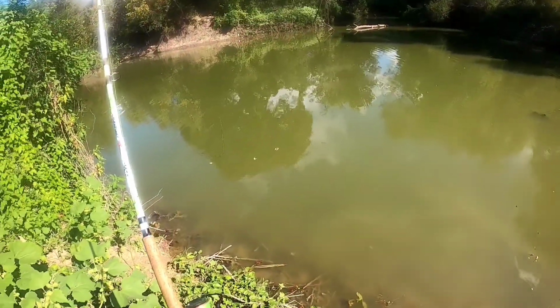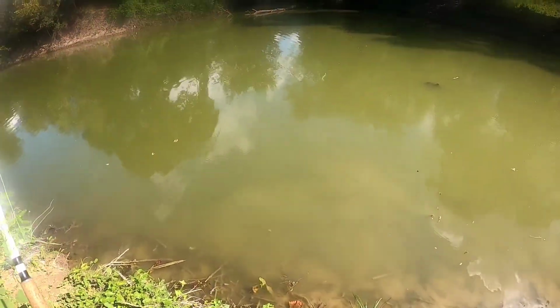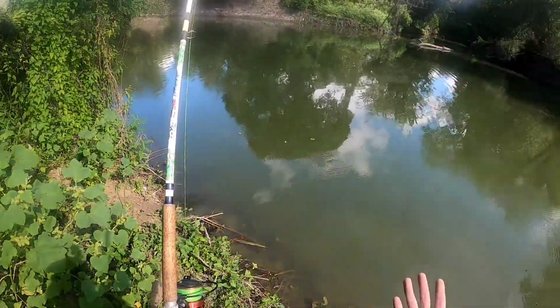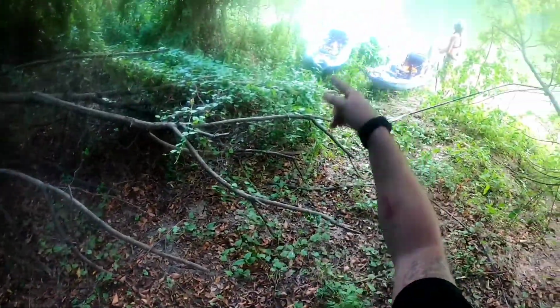Really never fished here, so I don't know. There potentially could be some flatheads up in here. It looks pretty nice. Got a couple log jams and stuff like that, but I don't know too much about this body of water, so we're gonna find out. This is our little spot. I'm just playing. This is it over here.